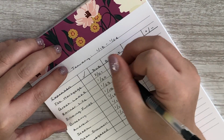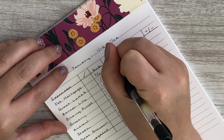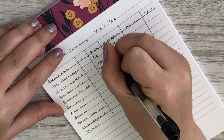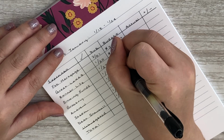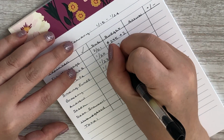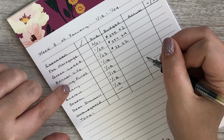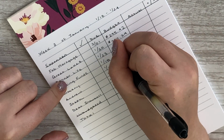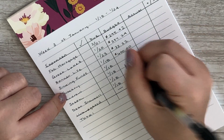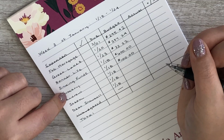Okay, so for our February mortgage, we've got $295.42 going to that. Our minimum payment for Great Lakes is $257.24. Banner Life is $22.22. Our sinking funds, we're putting $600 to our sinking funds. Grocery, we're taking out $100 in cash, and that's going to just last us the rest of the month.